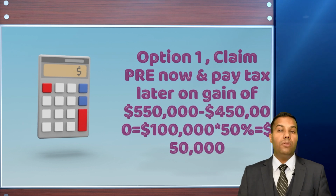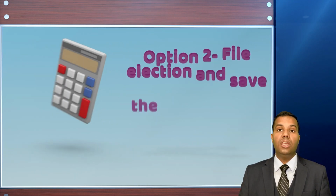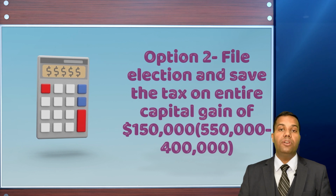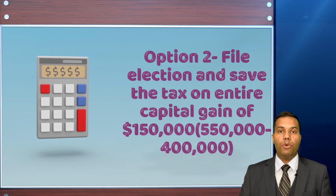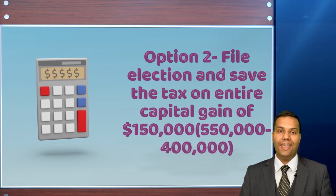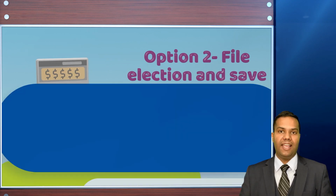The second option available to Mark was to file an election, so that the change in use is deemed not to have occurred. Instead, the disposition can be deferred until the property is sold. Assuming he sold the property in 5 years for $550,000, the exemption can be used to shelter the entire $150,000 capital gain. Because of the 4 additional years, he could designate the property by filing the election.